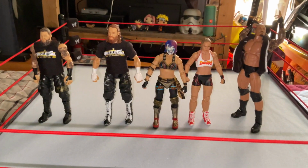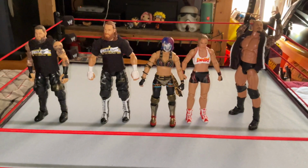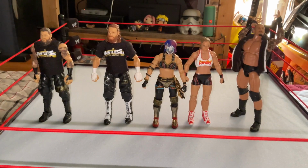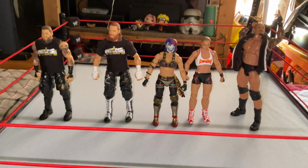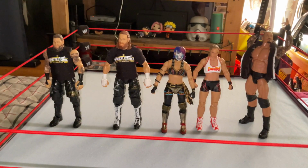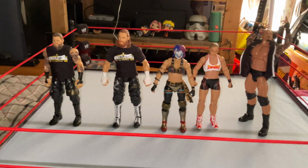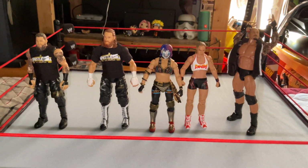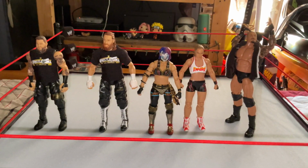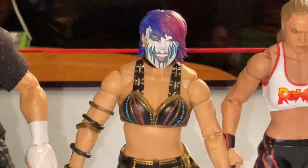Size comparison time. So here you can see the Ultimate Edition Asuka figure. She is a great scale, a little bit taller than the WWE Elite Top Picks Ronda Rousey. And you can see how tall she is next to the Ultimate Edition Sami Zayn and Kevin Owens figures. You can see how much taller she is than the Ultimate Edition Viper, the Apex Predator, Randy Orton.